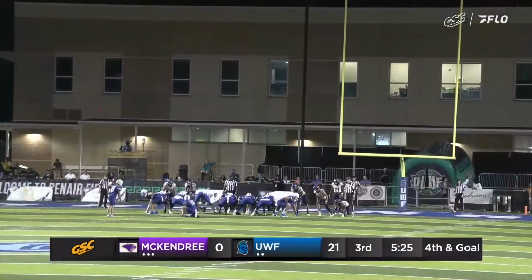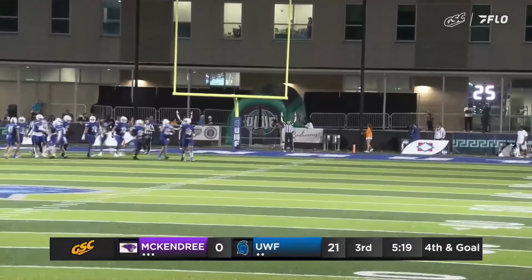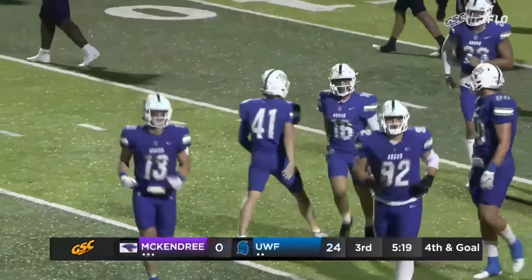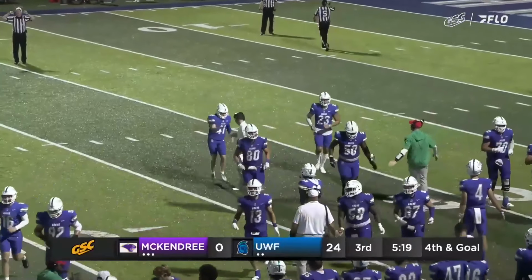Snap is good. Hold is good. Kick is up, and it is through from a short 24-yarder, but you'll take it. 3 points to put on the board, and the Argos extend the lead to 24-0. 5:19 left in the third quarter of this one as the Argos put some more points on the board.